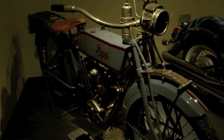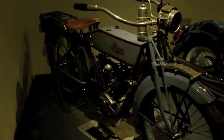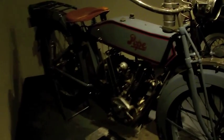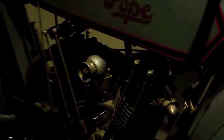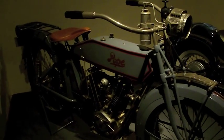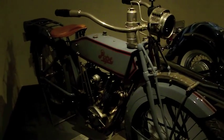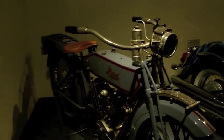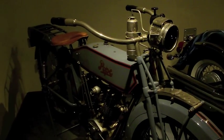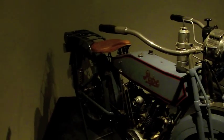And beautiful, beautiful place. This right here is a really rare motorcycle. It was the best American motorcycle at the time. Overhead valves, as you can see, very rare for 1918. This is Steve McQueen's 1918 Pope motorcycle. Steve McQueen had personally bought this one in 1979, and it is a very beautiful motorcycle.